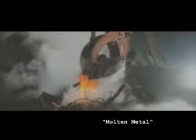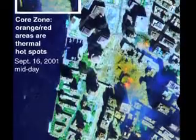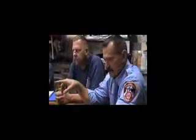I started looking at the molten metal. All three buildings, both towers in the rubble, in the basement areas, and Building 7, there's these pools of molten metal. You'd get down below and you'd see molten steel running down the channel rails, like you're in a foundry. Like lava. The molten steel was found 3, 4, and 5 weeks later, when the rubble was being removed.